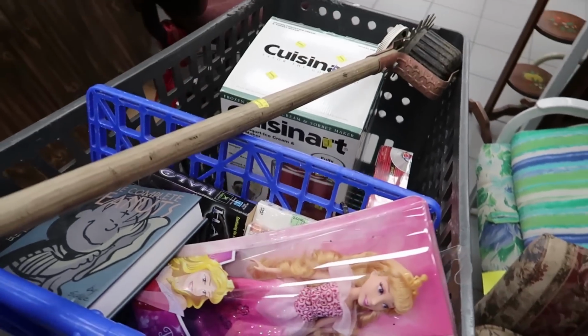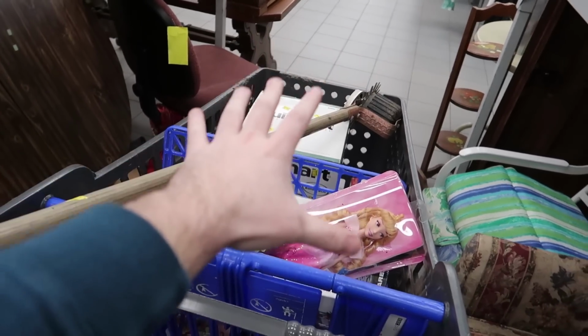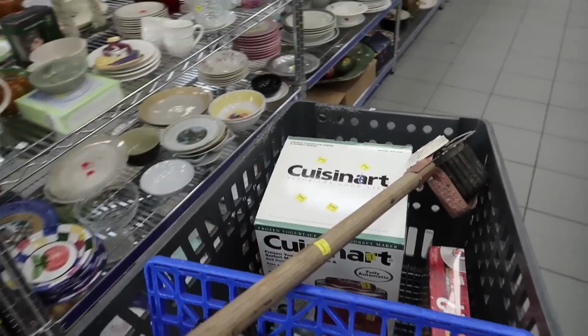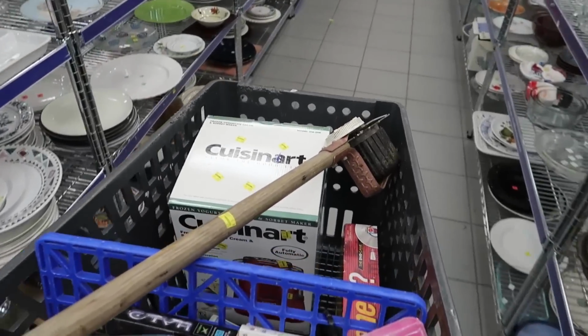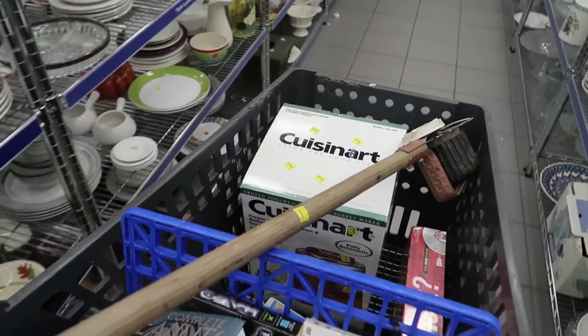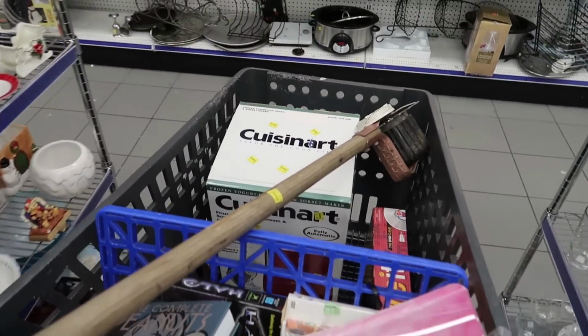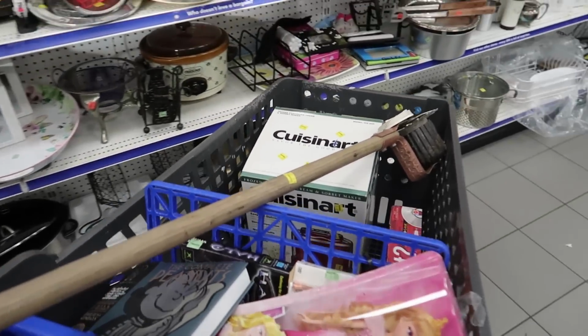I don't want to damage any of my boxes in here. But yeah, okay, that should be good. I also knew I'd find one at Goodwill sooner or later. I have been holding off on buying one of these for years now. It's actually been years. And I finally got it because I didn't want to spend more than $10 for it. And I got it for $5, so I'm happy.